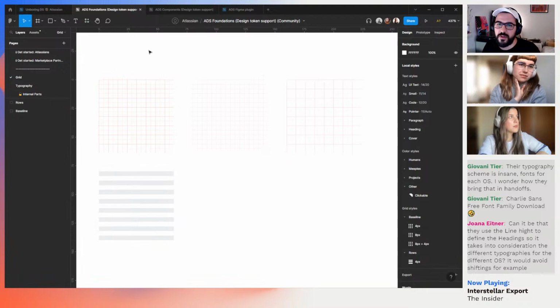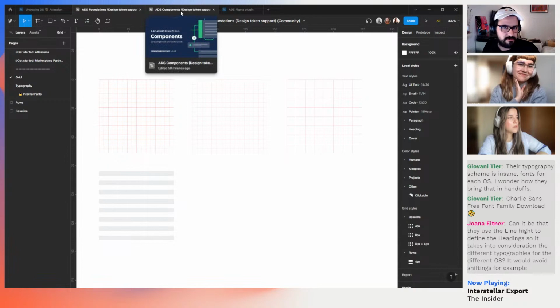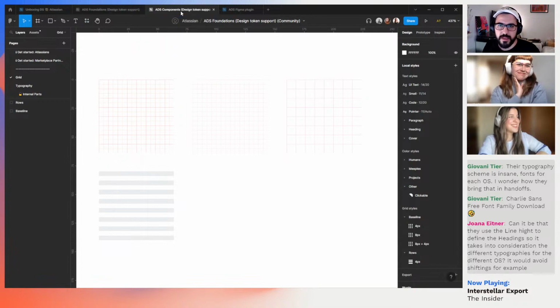Okay, so we've seen the foundations. Let's go into the components, where the actual things are, I guess. Let's try and see if it loads.